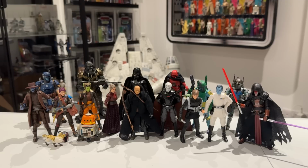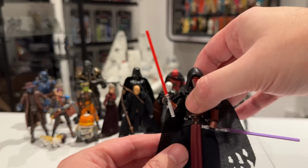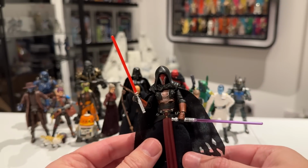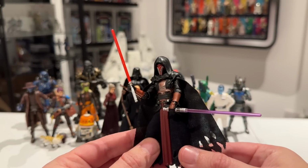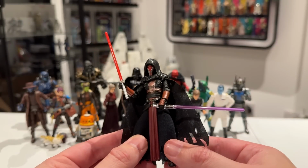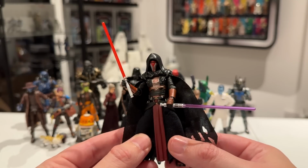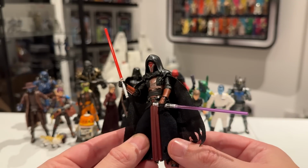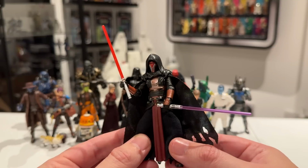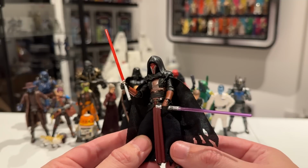So the figure that wins it with 11.2% is Darth Revan. Now, there's no doubt that this figure looks absolutely awesome. You get the two lightsabers, the cape, soft goods with all the holes in it and everything looks great. And of course the quality of the figure is very, very high, but I think this also has that sort of character bias as well. A lot of people love Darth Revan. They've been waiting for him to be in the vintage collection for ages.